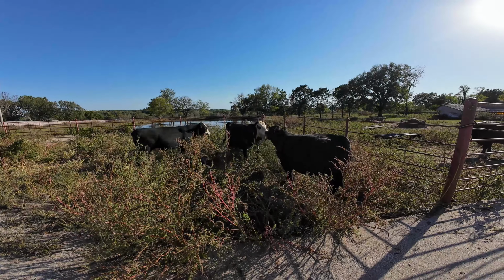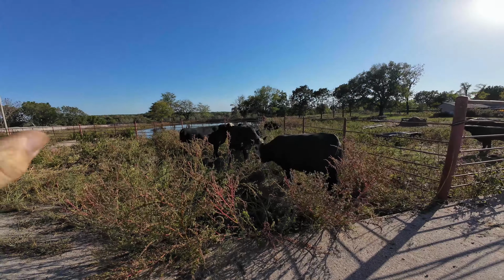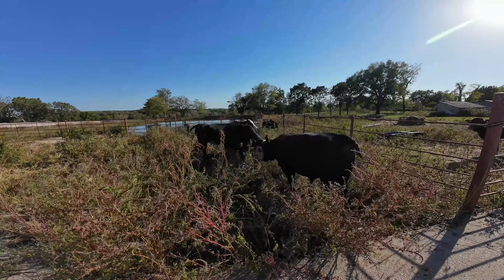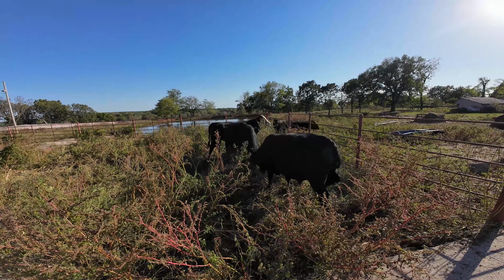And we're gonna let them get acquainted to the Beefmaster here. The two black baldies have a couple good years left of breeding, so we're probably gonna let them do the majority of the breeding on the cows at home. And the plan is to start using the young Beefmasters and this black one here. The young Beefmasters you guys saw me buy last video. So the plan is to use those two and this black one after the half Herefords are out of the rotation.